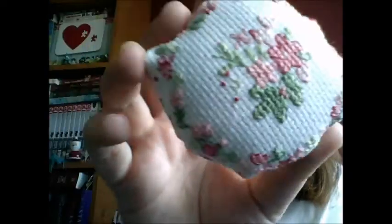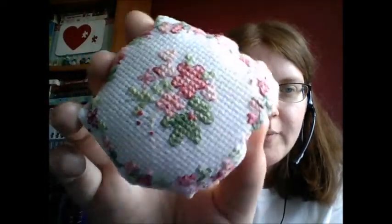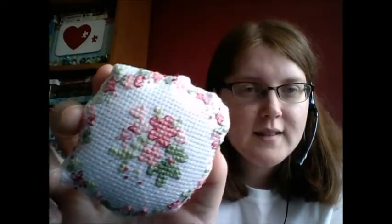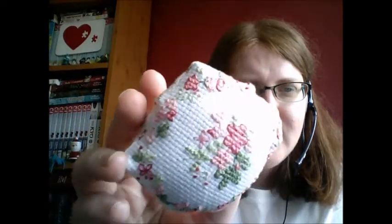It's the first project I did French knots, it's the first project I did fractional stitches, it's the first project, I say it's the first project I finished, but it's not. But it's the first project that was more complicated that I finished. So that's my first attempt at sewing something into something else. So there's a lot to be proud of in this one.